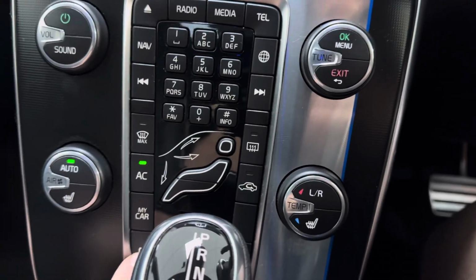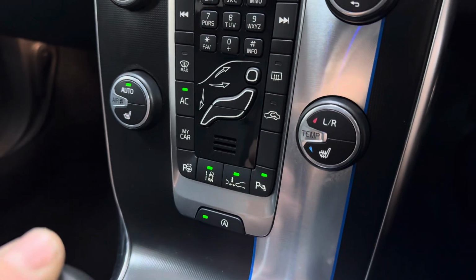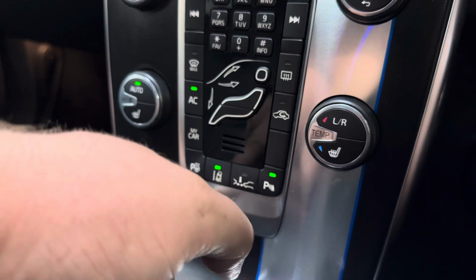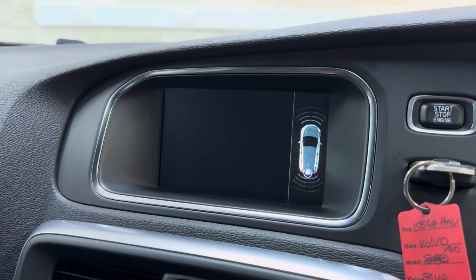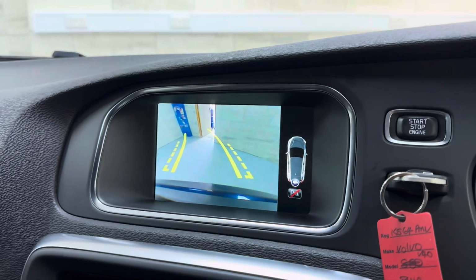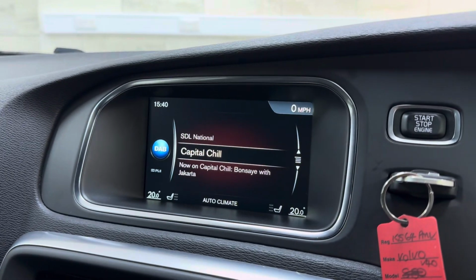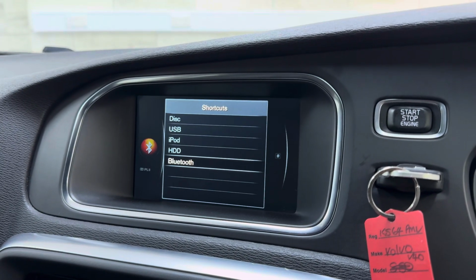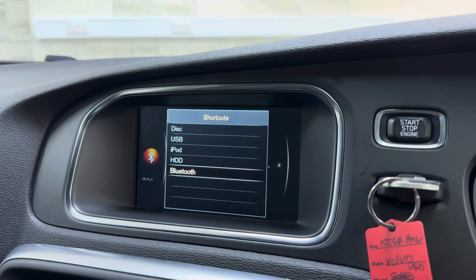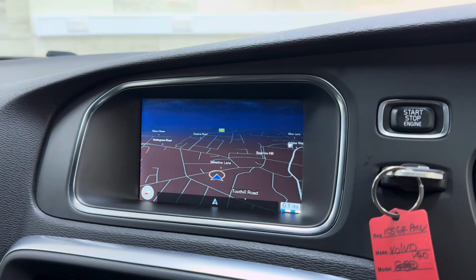Park assist just there. Your lane assist and your collision warning, I think they call that. Heated seats. Reverse camera. Your DAB radio, your generic FM AM, Bluetooth, hard disk drive, iPod USB, all of the inputs, Bluetooth telephone, as well as your navigation. Cup holders in the centre.